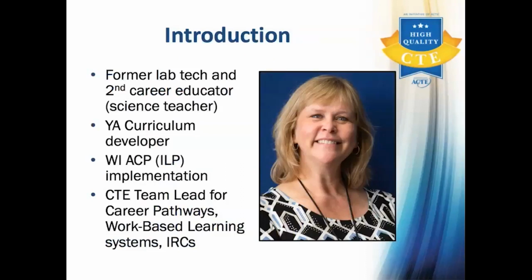After joining the DPI Career Tech Ed team, I co-led the state Academic and Career Planning Implementation Project, more widely known as Individualized Learning Plans. I now work to develop and manage career pathways from K-12 under a national J.P. Morgan Chase grant, as well as acting as work-based learning systems and industry-recognized credentials state lead. In addition, I currently serve on the Governor's Council on Workforce Investment.